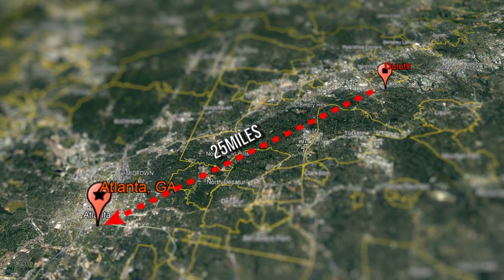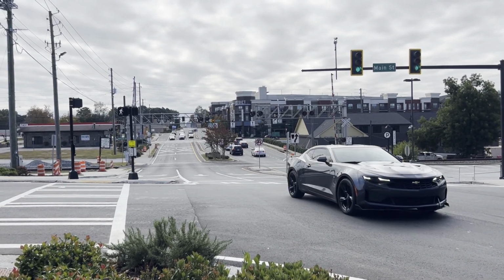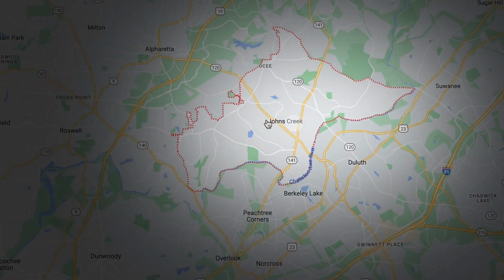Since the town is only 25 miles north of Atlanta, depending upon when and where you are trying to get, it's about a 40-minute drive into the city. This is a more popular option for commuters since it's not a horrible drive in, and you can find a more affordable house than you could in towns like Alpharetta and Johns Creek. Duluth feeds right into Johns Creek, but it comes with a much better average sales price.